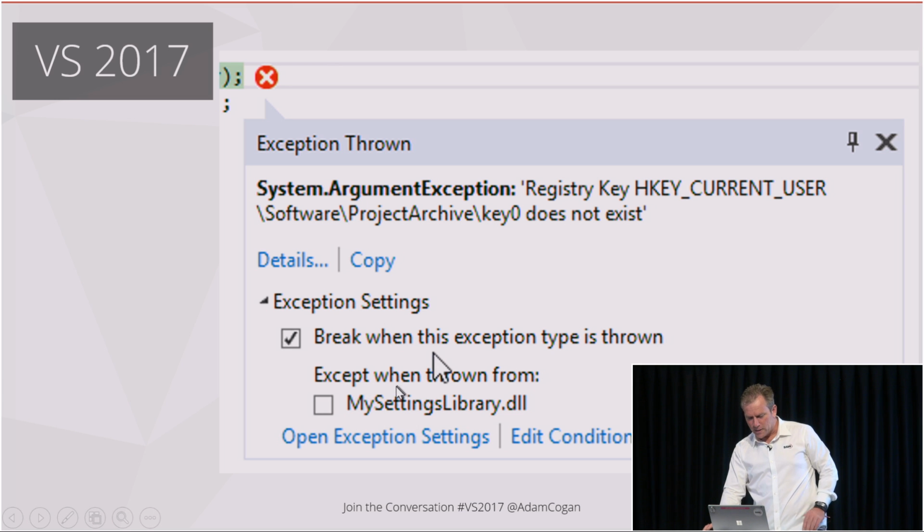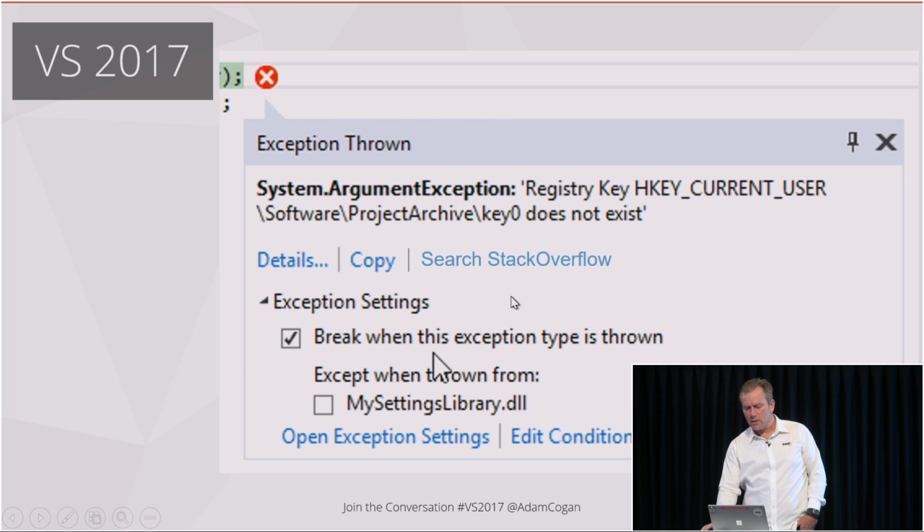But then they can drop into these and say, look, I don't want to know when I'm getting errors on some Telerik DLL. I can't do anything about that. I want it just for my DLL, so you can do that. This is my suggestion: Search Stack Overflow. That's all I want, one button.